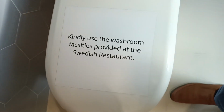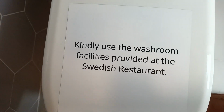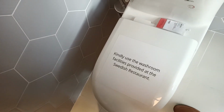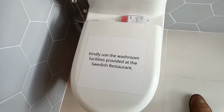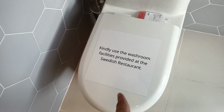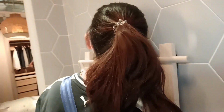Kindly use the washroom facilities provided at the Swedish restaurant. The Swedish restaurant? Okay, I guess somebody in the past tried to use this toilet bowl. Yeah. I dare not open it because I might find something underneath. No! God, please, no!